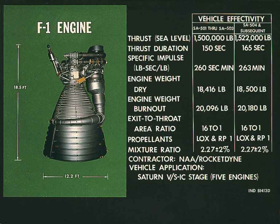Topic: F1 improvements. F1 thrust and efficiency were improved between Apollo 8 SA-503 and Apollo 17 SA-512, which was necessary to meet the increasing payload capacity demands of later Apollo missions. There were small performance variations between engines on a given mission, and variations in average thrust between missions.